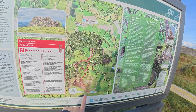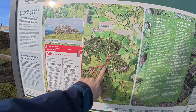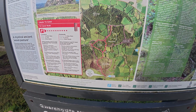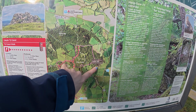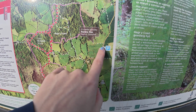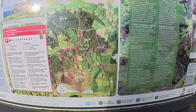But it does have like a whole circular route that you can do, so I thought, why not park here, because it's closer to the trig, and then less chance of me getting lost. Oh, there is a burial chamber over there. I might go over there and see if we can see it. I think there's this path here that you can go on, and a car park there. That looks quite small, actually. We'll see if we can go there.